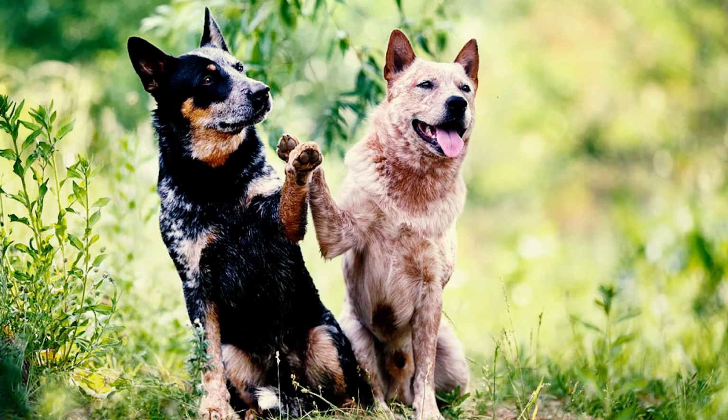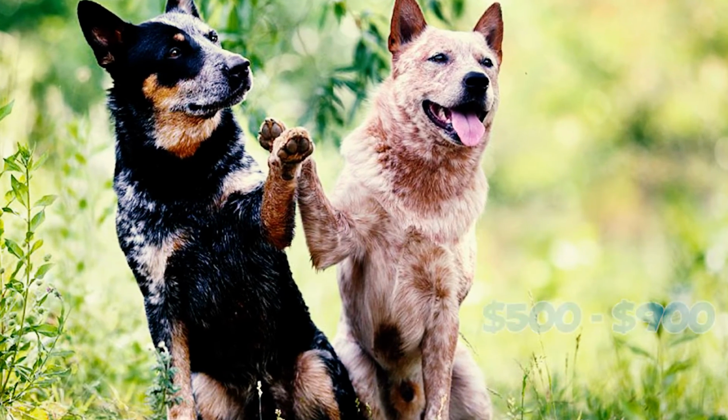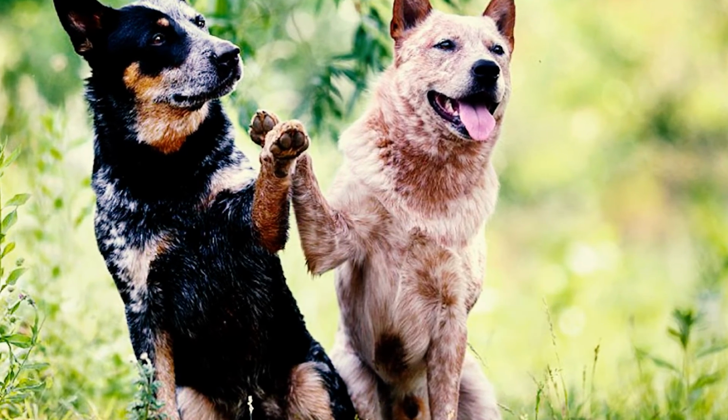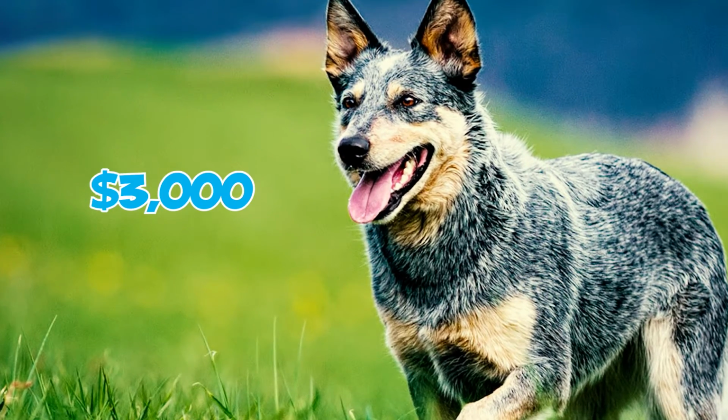Number 39. The Australian Heeler is a fairly popular and common breed, usually priced between $500 and $900. However, exceptional bloodlines can command prices as high as $3,000.